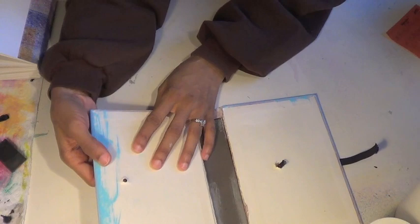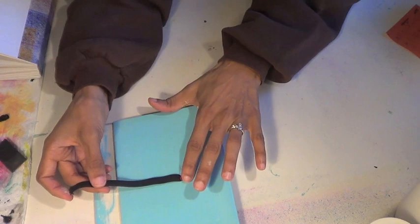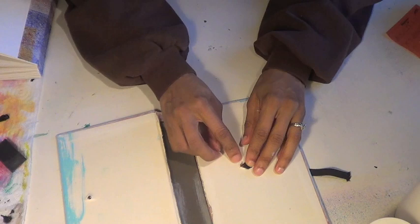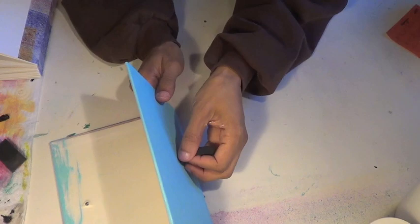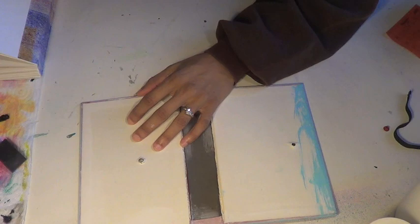So I've been thinking off camera about how to remedy this, because my goal is to have the eyelet hold in the elastic and wrap around to this side and do the same thing on the other side. But in order to set it in, I'm going to have to dig out some of this board that's around it. So that is what I'm doing next. This was just sort of a placeholder. So the holes are done.